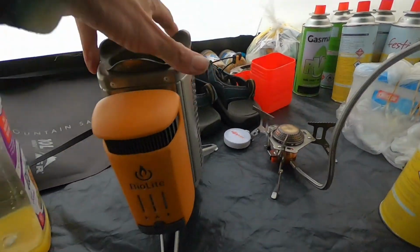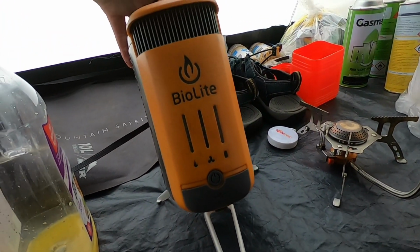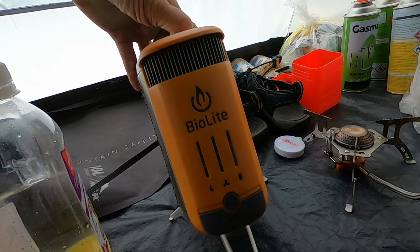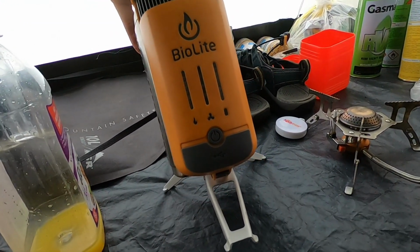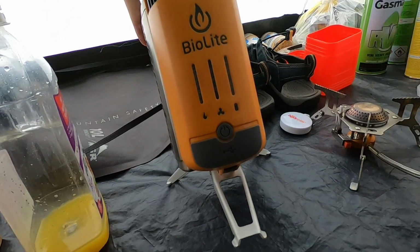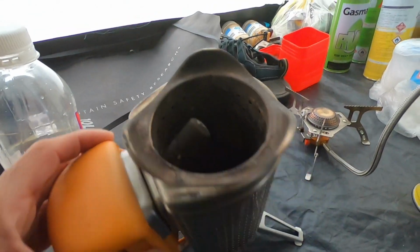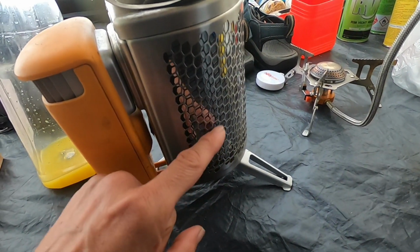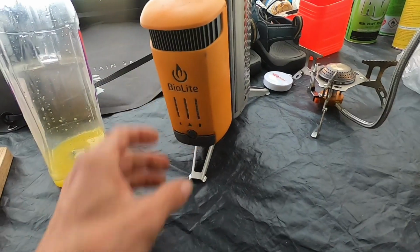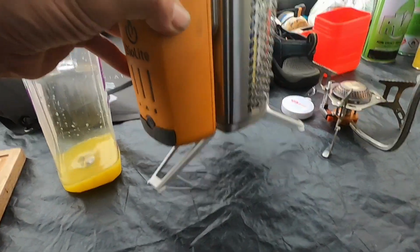I've also got a thing called the BioLite 2, which runs off wood. It's a wood stove and it produces electricity at the same time, but I haven't found it to be very efficient. My main issue is, once you're burning, it seems to build up a lot of ash in the bottom and then suffocate itself, and it doesn't produce a lot of electricity. So for the weight, I'm not really that impressed at the moment.